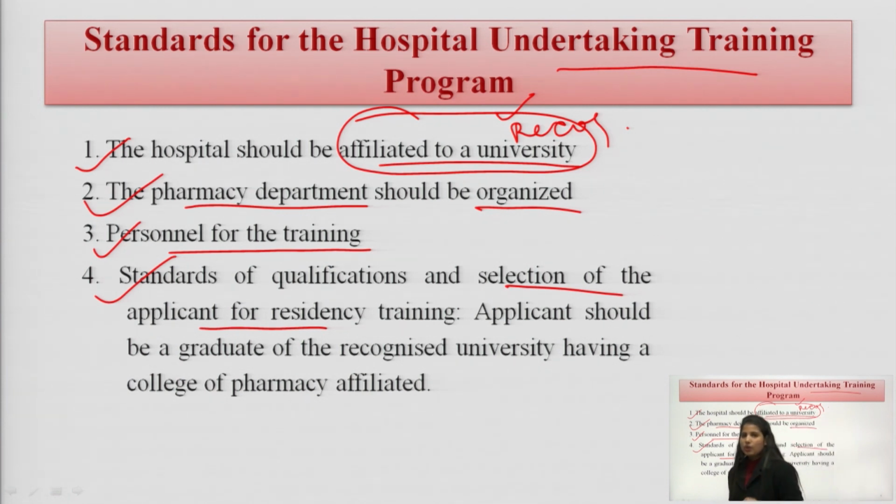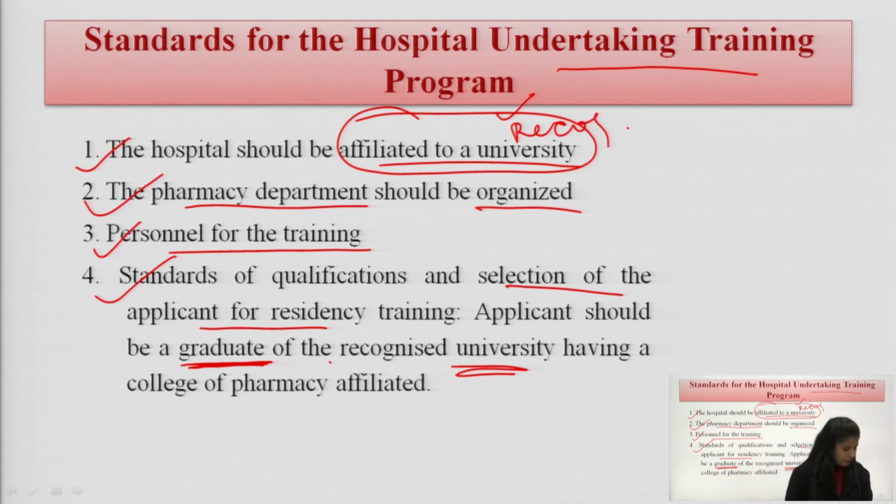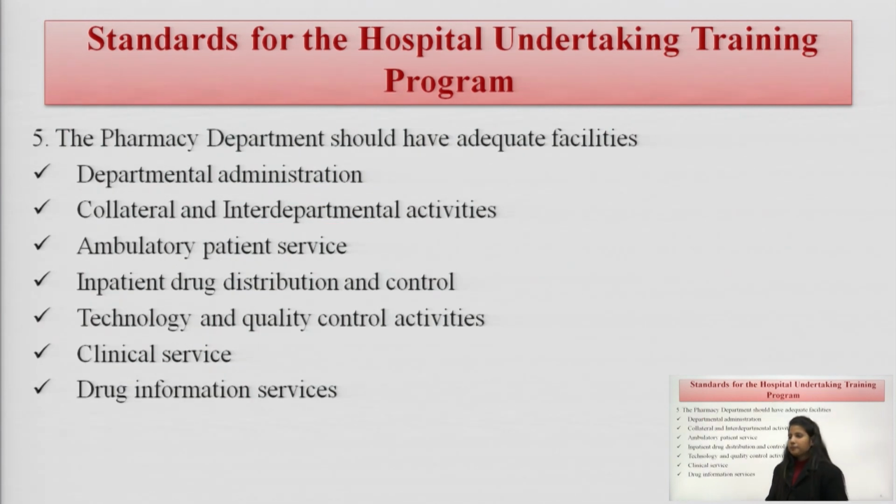So there are some basic qualifications. Whosoever is participating in a residency program, the applicant should be a graduate from a recognized university which is affiliated by the university. This is a basic criterion for participating in the residency program. Another, as by the pharmacy department, training is given to the healthcare professionals or the students or the staff members.